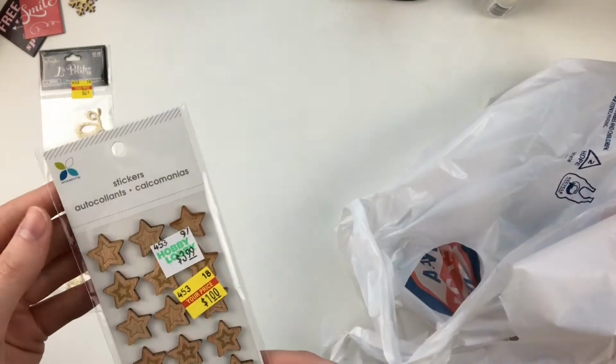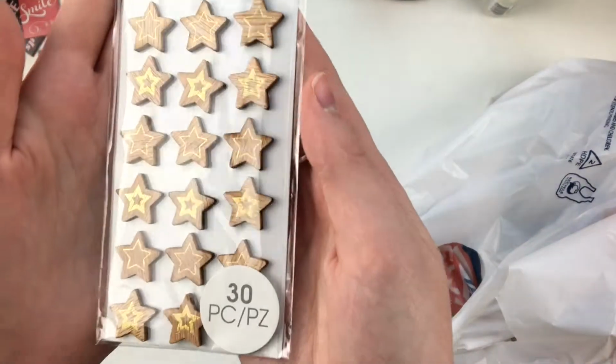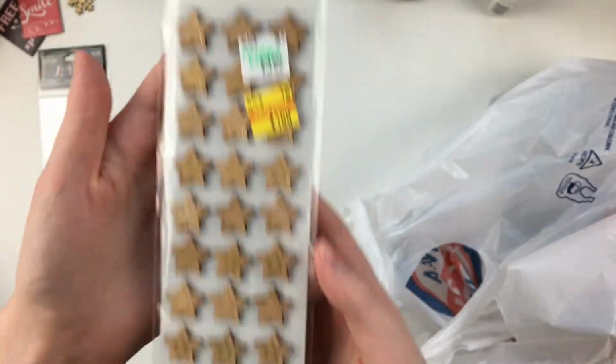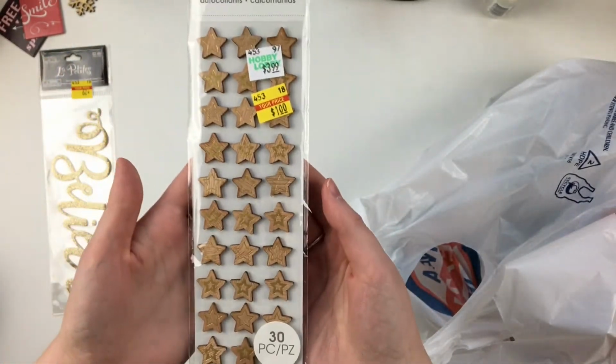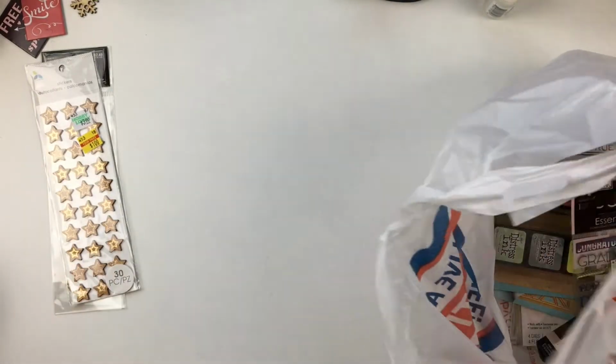I picked up these. These weren't at the first Hobby Lobby I went to, but these are some stickers from Momenta, and they have different gold patterns. As you can see, some have little stars, some have big stars, but these were $1, and you get 30 stars. The other shapes were not on clearance, but those ones were.